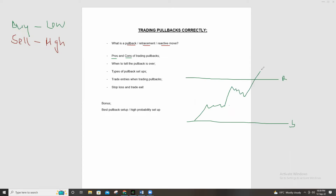One, support and resistance zone. The pullback is over if it gets into a previous resistance that has turned to support, because with this break here, it is no longer resistance, it has turned to support, and then the market will move. So how do you tell the pullback is ending or has come to an end? Because it has approached a previous resistance and support.